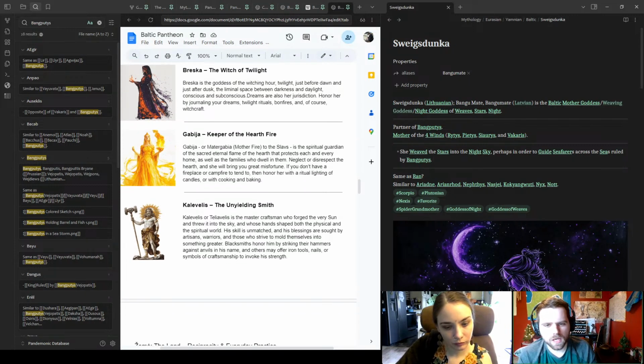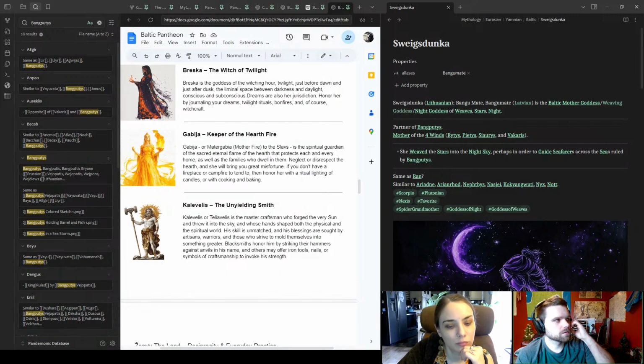Calavelis and Gabia. I just want to make a little short note on this because these are a little obscure deities. Calavelis is the typical smithing god, creator god. Gabia is the quintessential fire mother. And so the smithing god obviously is everywhere, everywhere where smithing happened. And Gabia, or the fire mother, is all over the northern hemisphere in particular, because it's very important to have fire when it's very cold where you live. So it's a tradition that probably goes back very, very far.